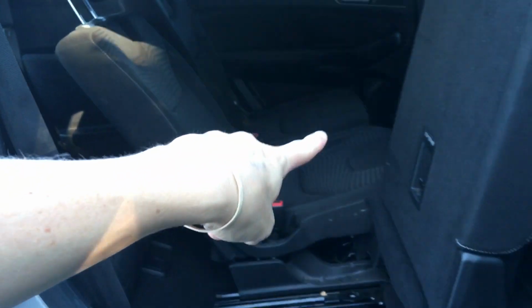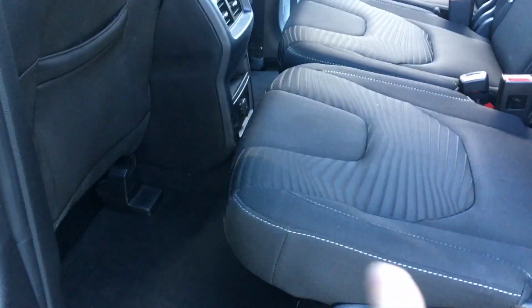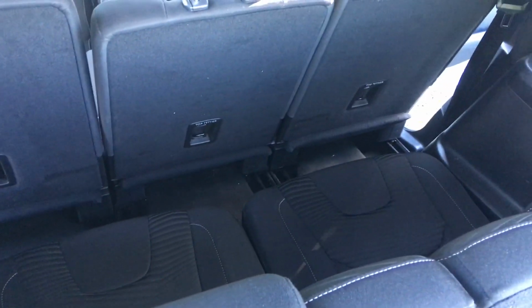So if you have occupants in the back, you'll then move these ones forward using the type of rail that you'd see in the front of a car. And once those seats move forward, that then gives your occupants in the rear a lot more space. Probably difficult to see from here, so let's go from this angle because the light is not great this morning. So that's how you develop leg space in the rear of the car.